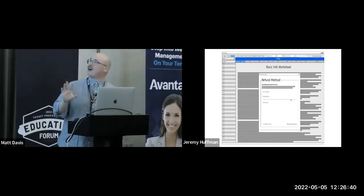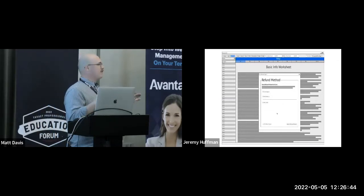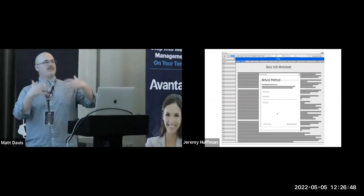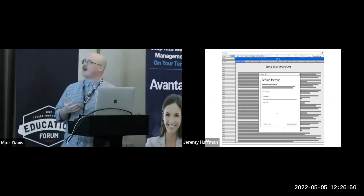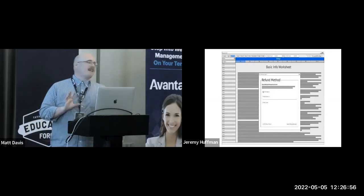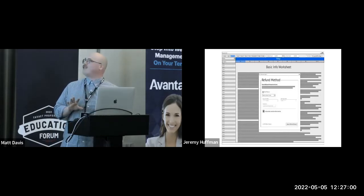I hit start and I'm greeted by a new refund method screen, okay? So from here, I can decide how did my client say that they wanted to receive this refund? And you've got a host of options, right? You've got direct deposit, you got bank products, you have the mail check option. Let's say Old St. Nick is a direct deposit user, okay? He's a big fan of direct deposit.